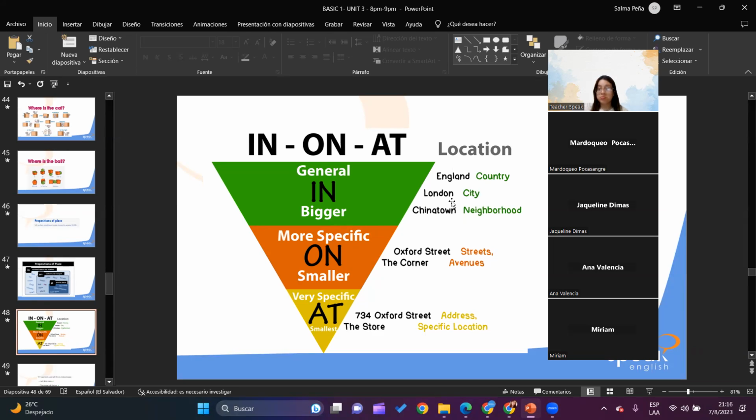Yes, it is. So it's general, because you only say municipio, right? Okay, mexicanos. Ya reduje. País, departamento, municipio. Pero sigue siendo un espacio demasiado grande para que ustedes identifiquen en qué parte de mexicanos específicamente vive la persona. Okay, so if that is big, guys, if that is general, si es grande, si es general, ocupamos in.